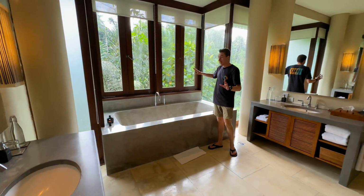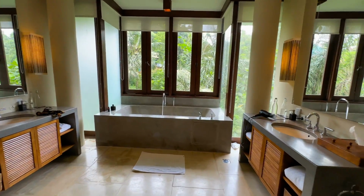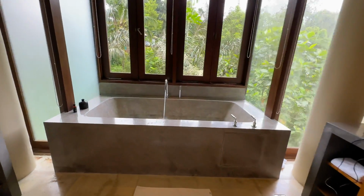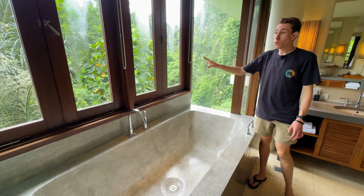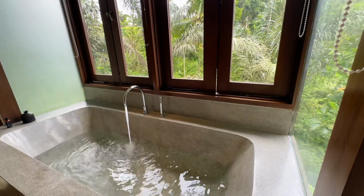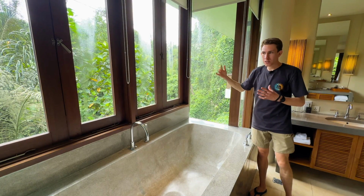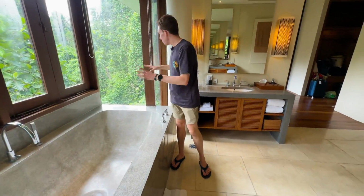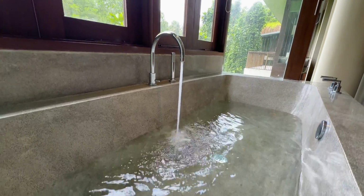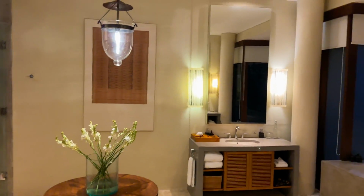Here we are, the tub. This is definitely going to be a top 5 tub view of my life. This is incredible. You can be laying in this tub and it's very deep and very long, so you can easily fit in here. It's spacious. They do have windows here, but I think they lock them. They are not opening, so maybe that's just for safety. But regardless, even in here, I can still hear the sounds of nature. It's just incredible and really beautiful. You're literally looking out from the tub into the forest and the rest of your room. This place is just spectacular.